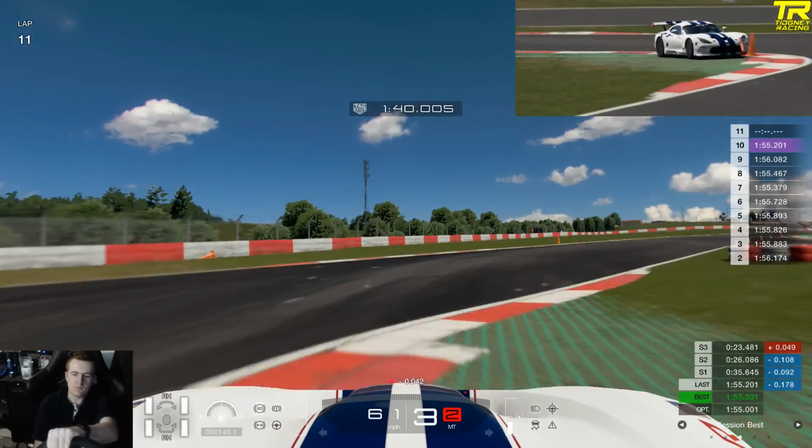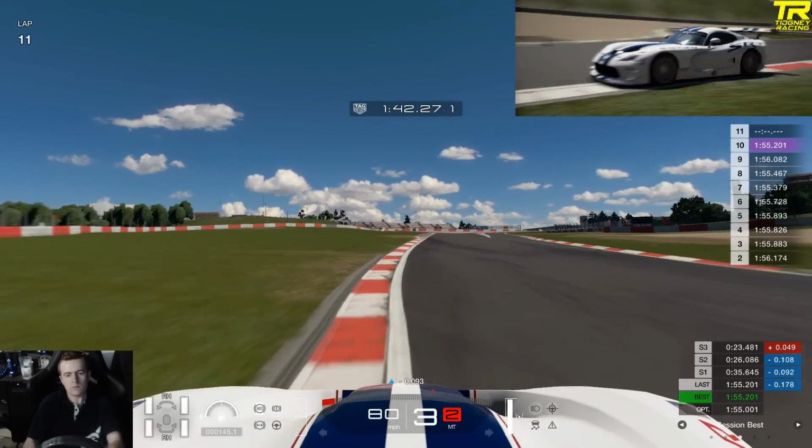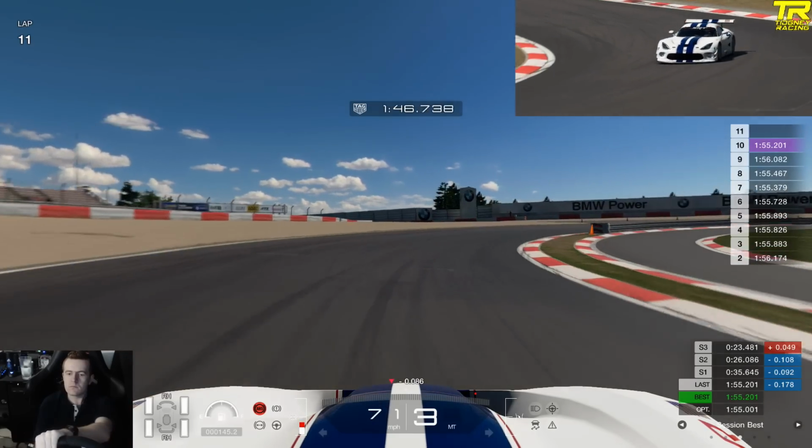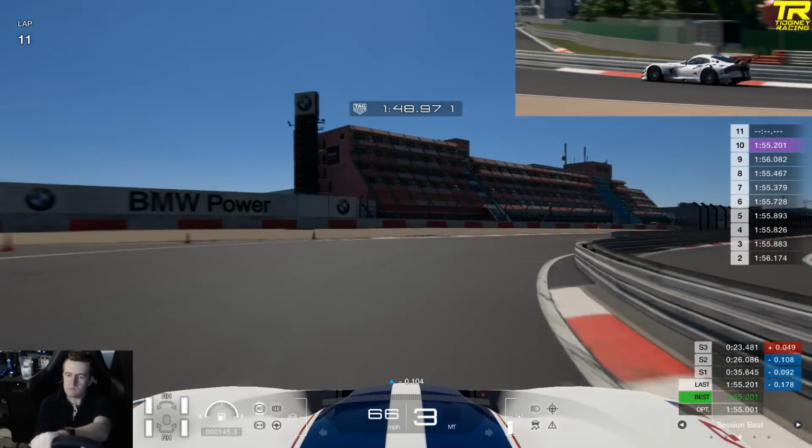Coming to the chicane, you can see no issues with bumps or hitting curbs there. It can take it fine. Obviously it's got a massive front end, engine in the front end, front engine rear wheel drive car.